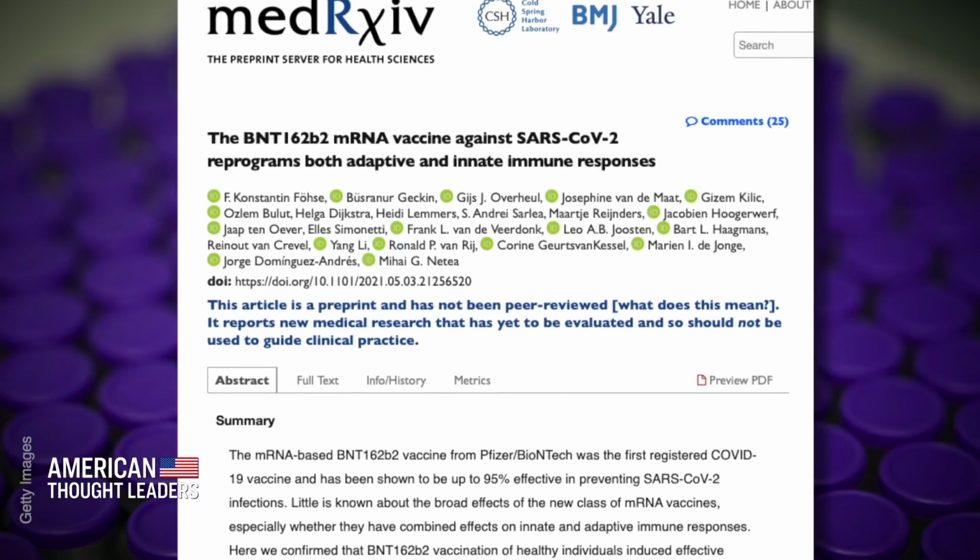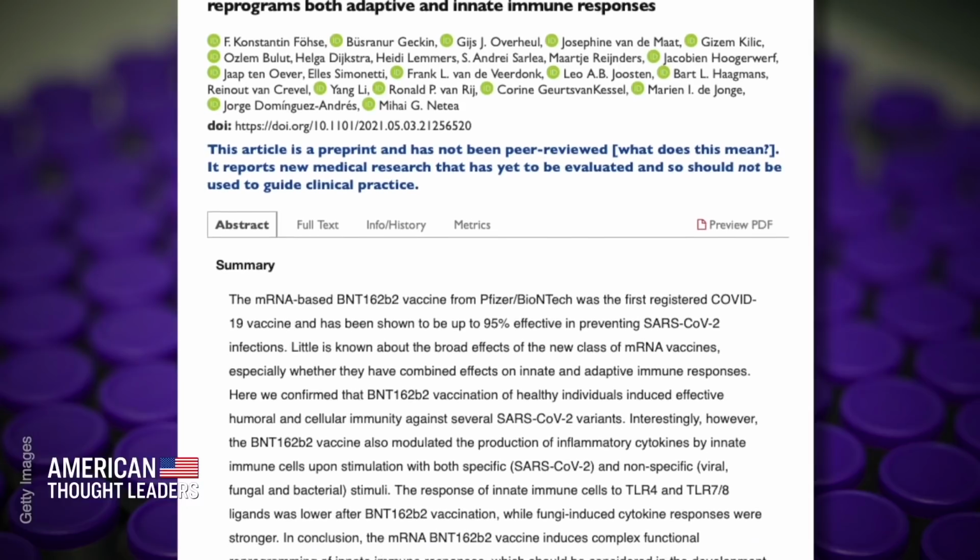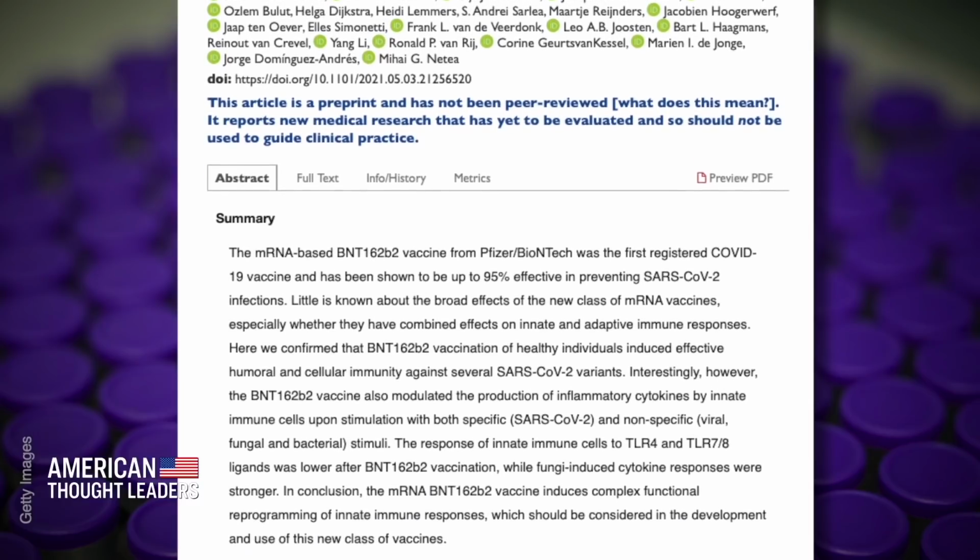So again, as a pathologist, I go to what's the pathophysiologic mechanism? What's causing this? What's going awry? And there was a really good paper by Dr. Fosse et al. out of the Netherlands looking at the Pfizer vaccines. And they did a pretty good analysis of the immune system after the shots. And their conclusion was alarming and concerning in the sense that it said, we're seeing an alteration of the innate immune response.